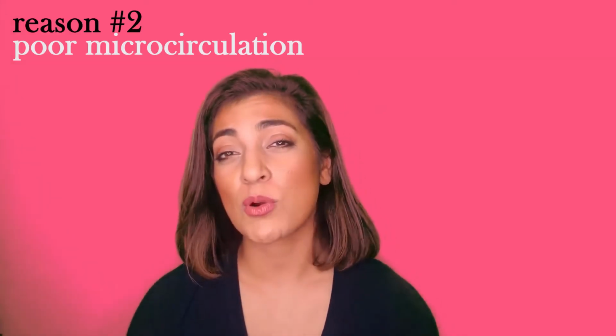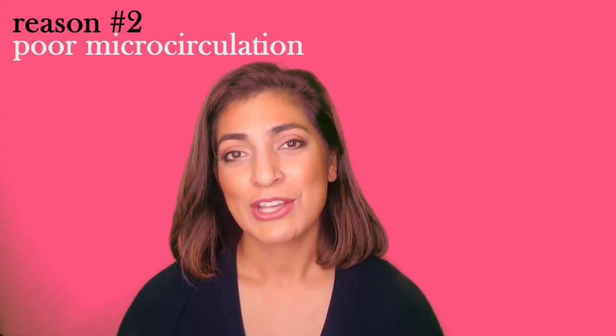The second reason why we get dark circles is due to poor microcirculation. Dark circles begin through leakage of red blood cells or hemoglobins from small capillaries around the eye area due to increased permeability of small capillaries and red blood cells as we age. When hemoglobins are released, they burst into the epidermis and dermis layers.